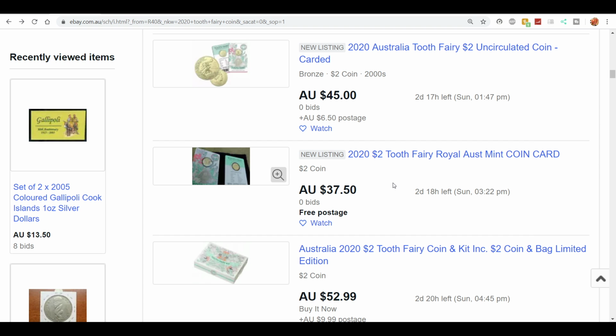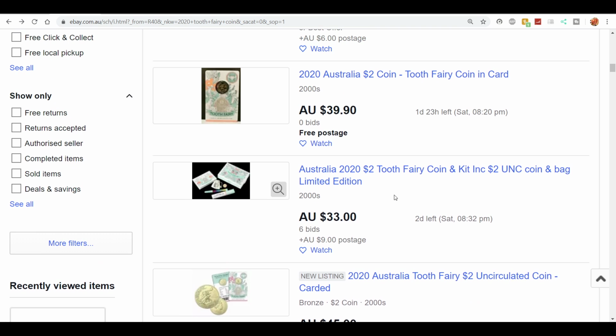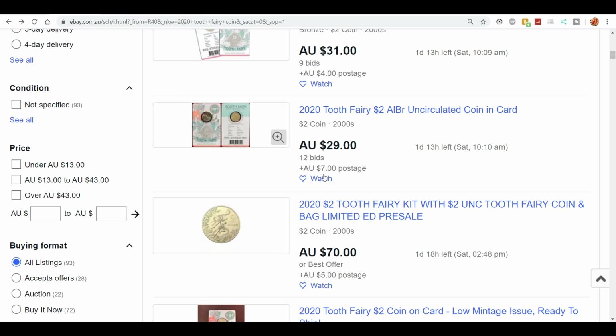So limited mintage, just 12,000 of the carded coins. So we don't know how many of them were produced all up for the 2020 year, and technically the coin is unlimited, but from what we do know, only 12,000 made their way onto the cards, and we don't know how many were in the actual Tooth Fairy kit with the toothbrush and all that, as we've highlighted on the channel in the past.